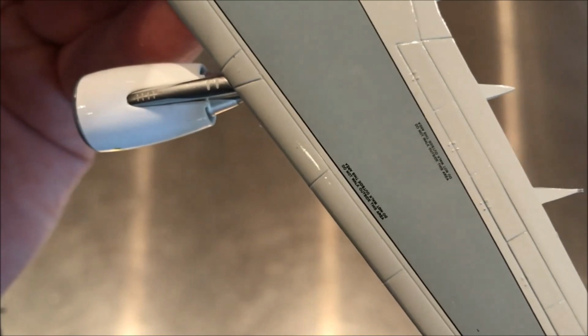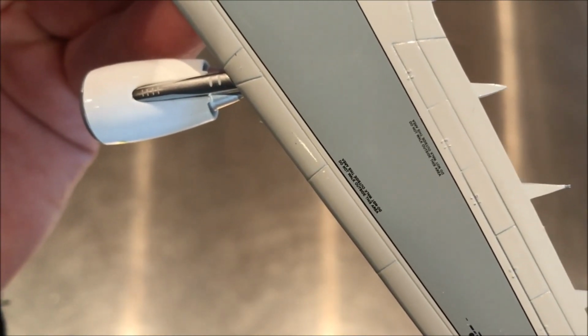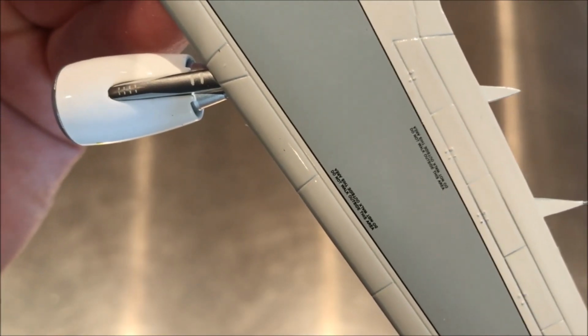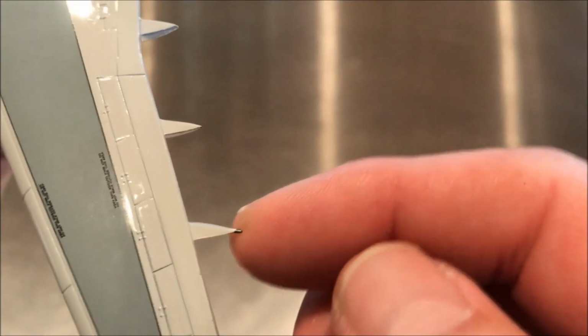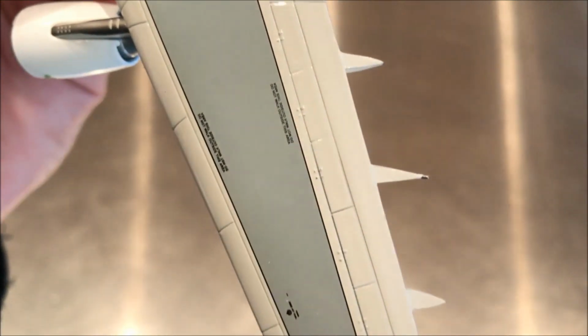We have the warning for do not walk outside of this area, which you can't really see with the naked eye, but you can if you kind of blow it up. And we've got our spoilers, flaps, flap track fairings, fuel dump valve, ailerons, and the wingtip device.